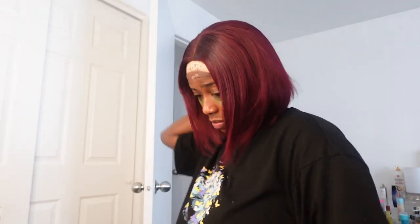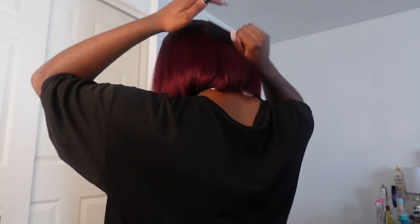I'm done flat ironing my hair. This side is good. This side needs a little help. The back, I can't see the back, so.